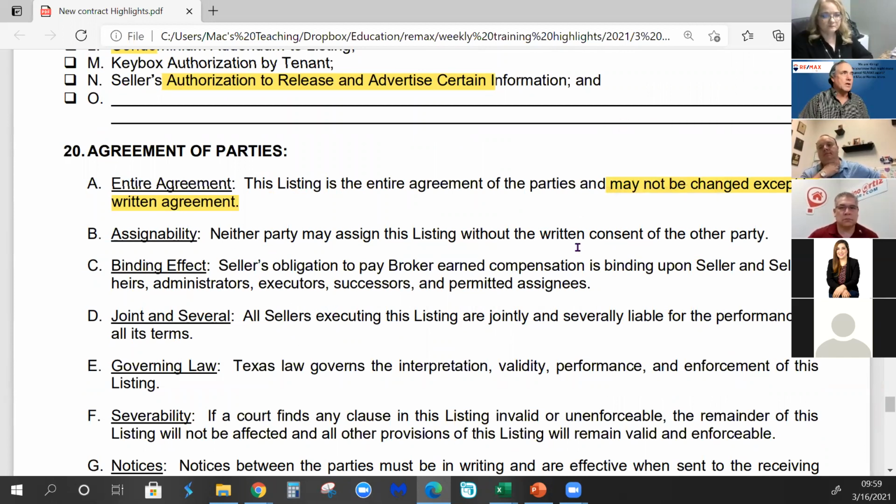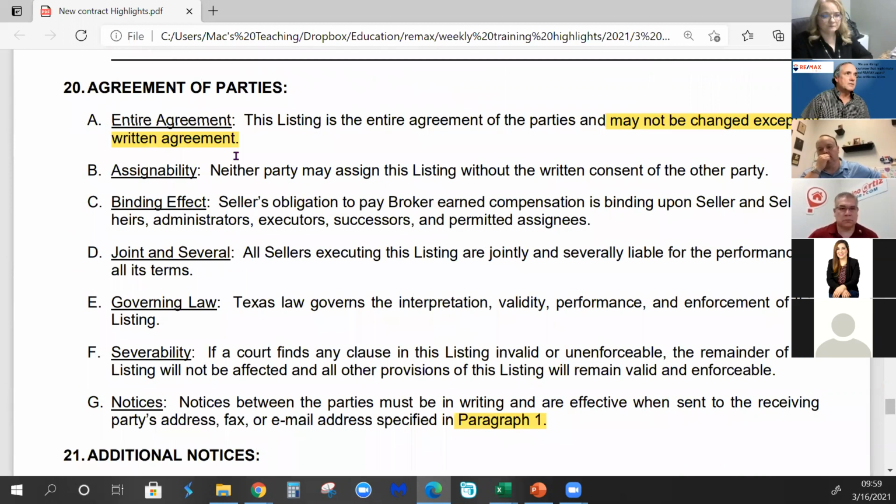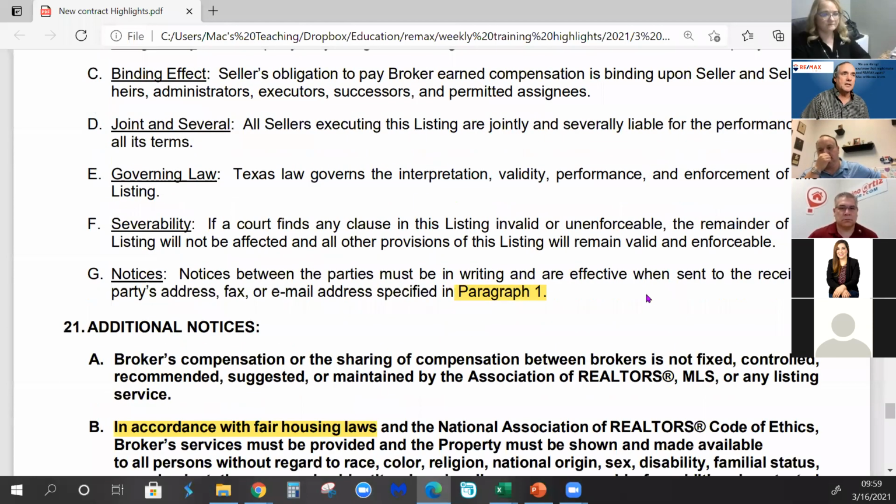This agreement may not be changed except by written agreement. Now, this says agreement, but the attorneys say that once this is signed by both parties, it becomes a contract, right? Which means we have to sign it also.